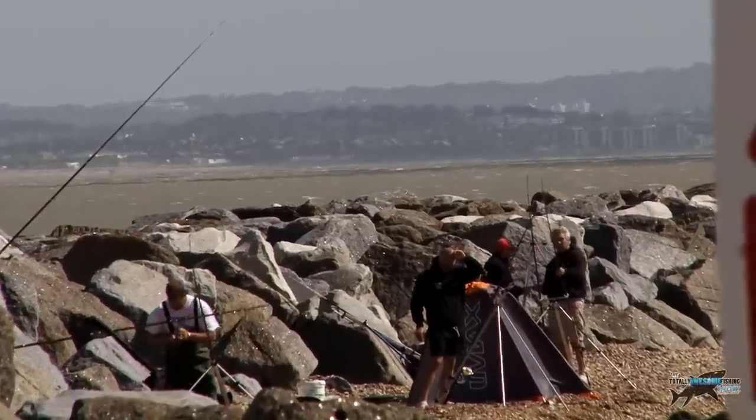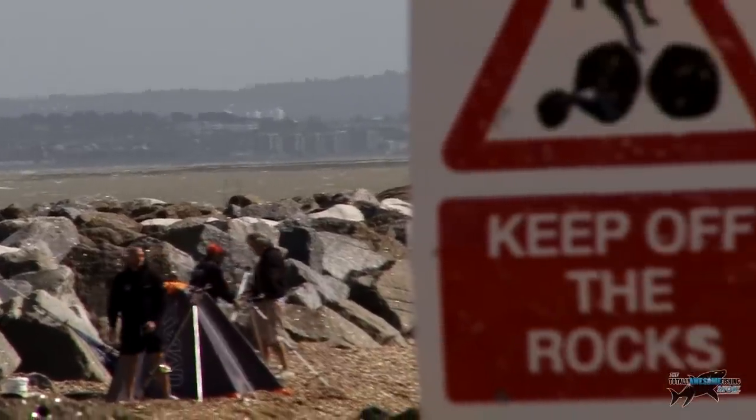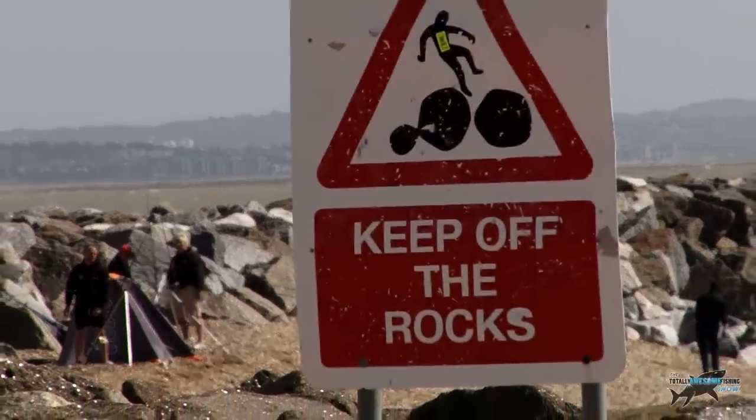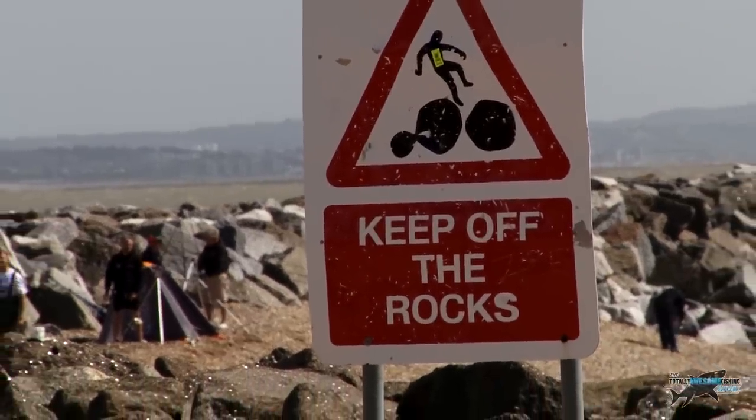Tough weather conditions. And look at the new signing for Manchester United. This guy can play with two footballs at the same time. That's a player we need to have.